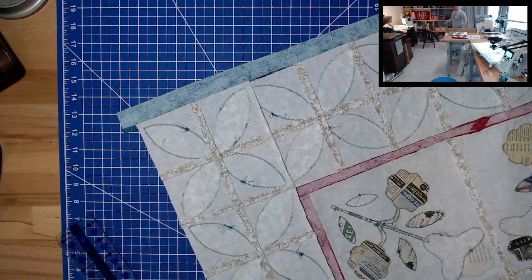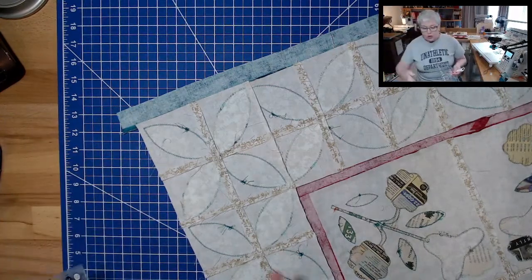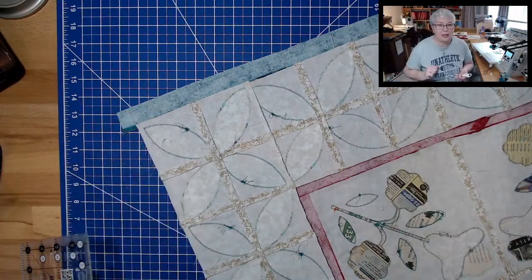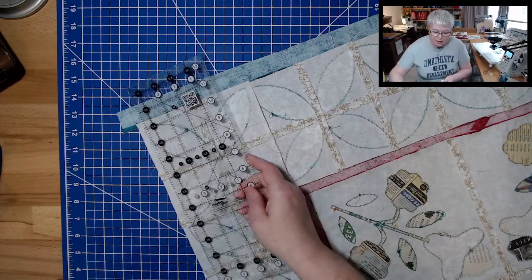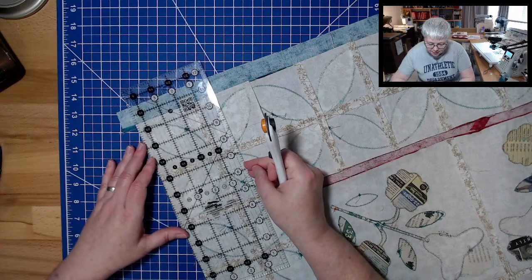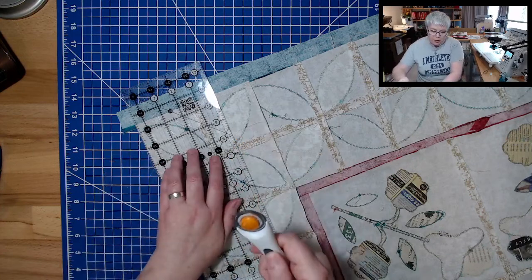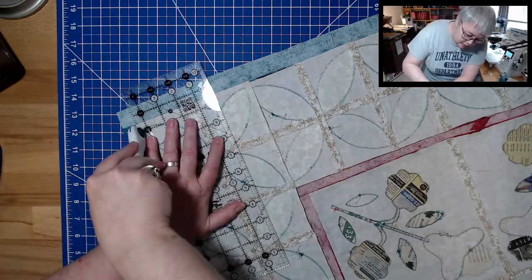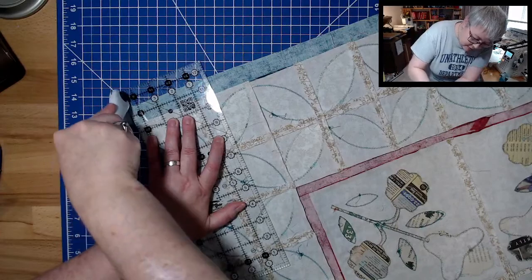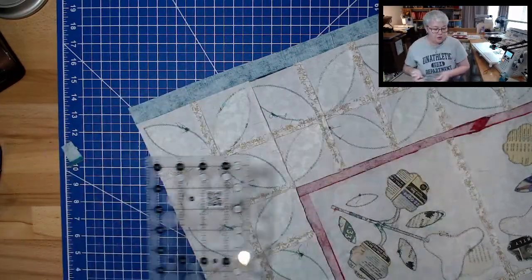And this one's a little bit bigger. I'm going to go ahead and trim off these little extra pieces right there and kind of square that up, right? On all four sides. I don't usually like doing it in this direction, but we're going to do it. There we go. Nice and straight across.